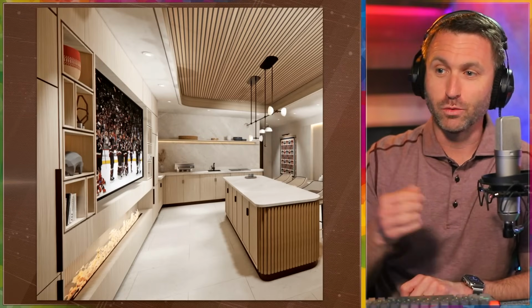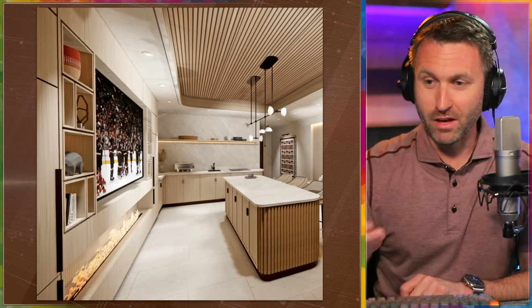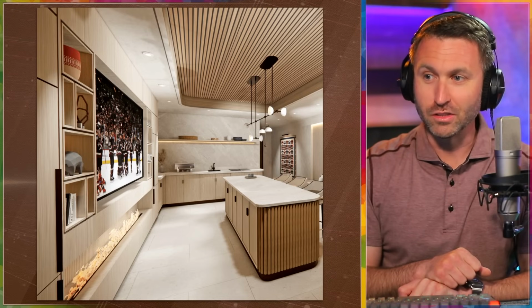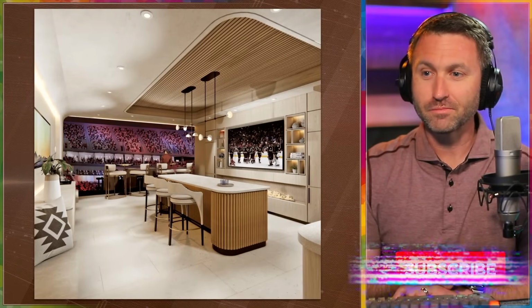I'm imagining this is what a luxury suite looks like inside the arena. Again, more of that Southwest type theme to it. Very modern, very luxurious. I'm not from Arizona. I go there a bunch. That screams Arizona to me, kind of that style and that theme.